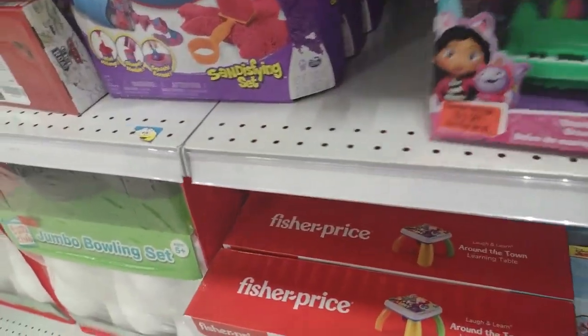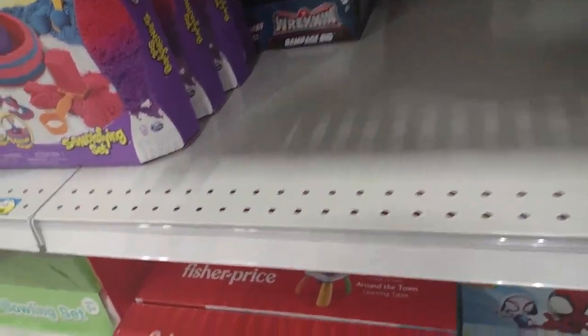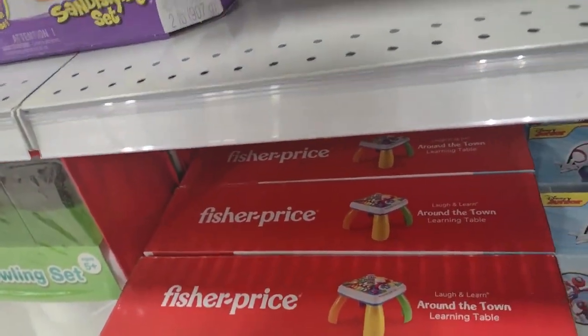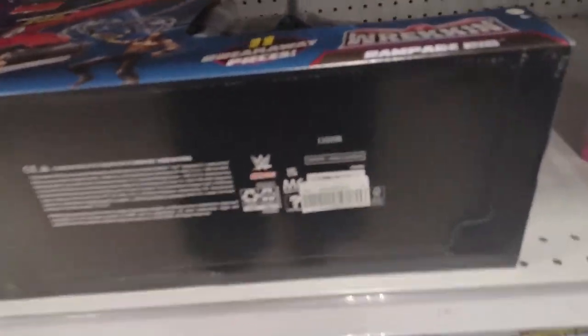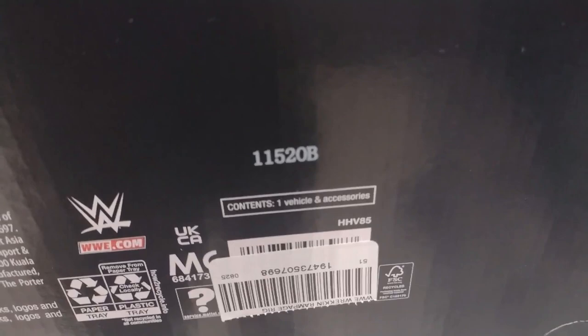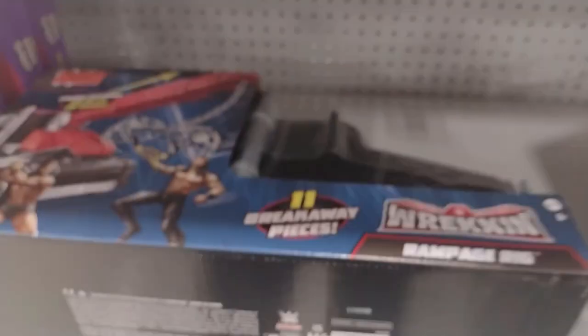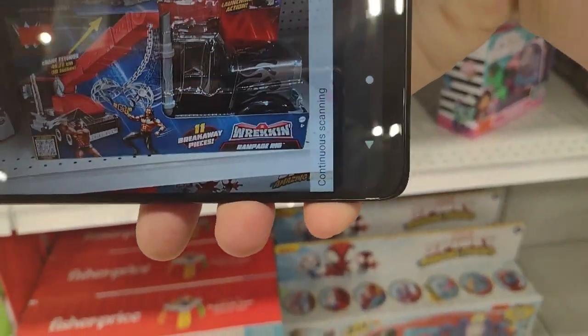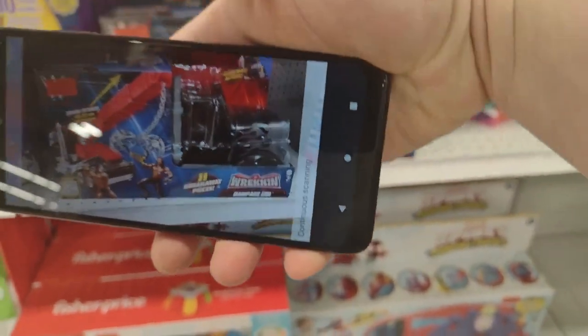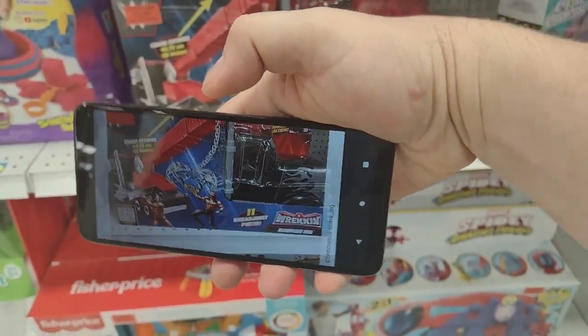We got sneaking back in here. How much is this one? $4.25. That's how much those normally are. They've been on sale before, but this badass whatever thing. There's a smidge of UPC there. Let's see if we can get that. I guarantee I can't. Yeah, that. I can't get it. I'm gonna take a picture. This is $13.50. This seems like a big, crazy set.